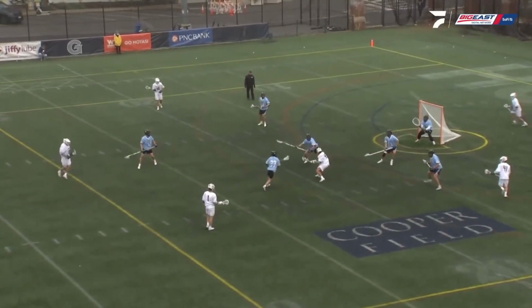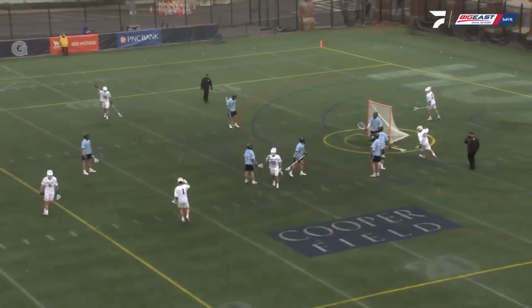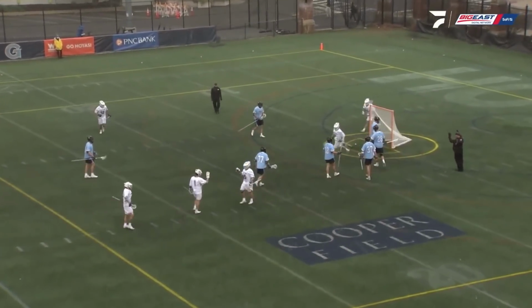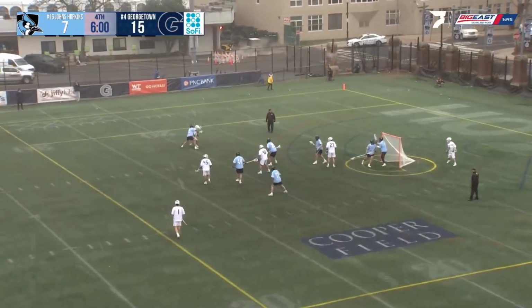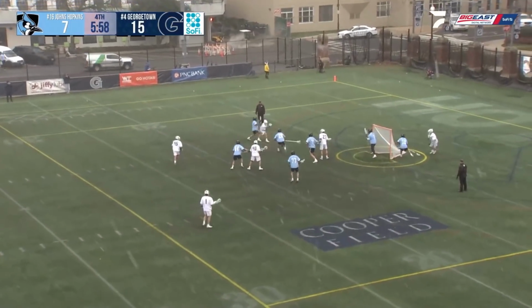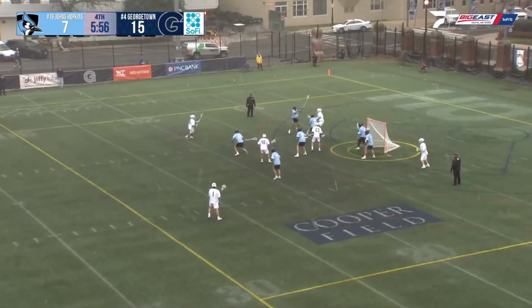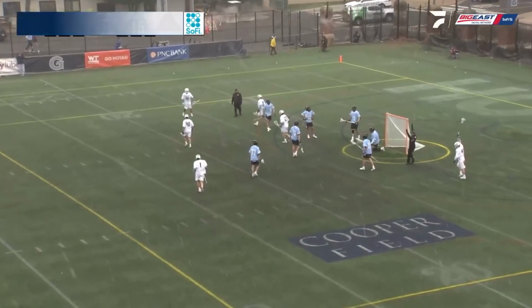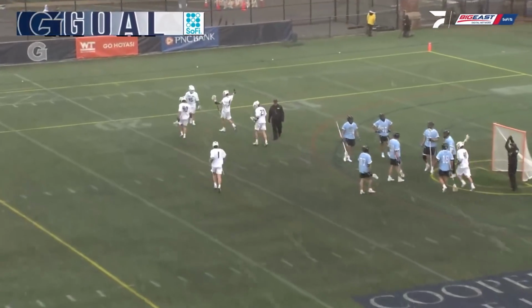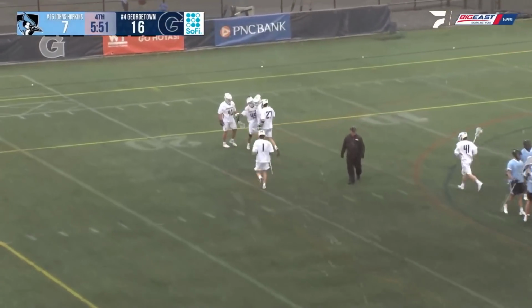Look off. Finds him. High to high. Low to high, excuse me. He's finding space. 20 seconds now. This is now just turned into a clinic from Georgetown. For what was a very shaky opening quarter, they regrouped. And there's another goal for Watson. 6 on the day. Doing work.